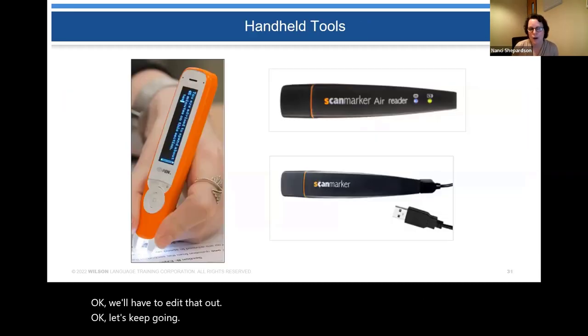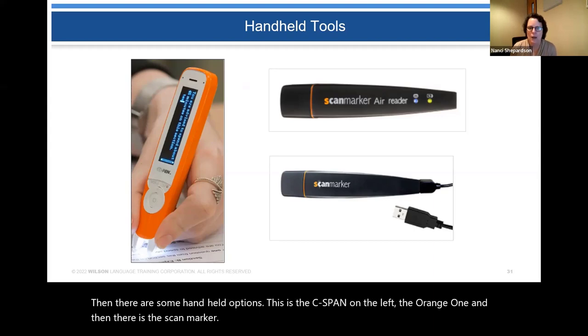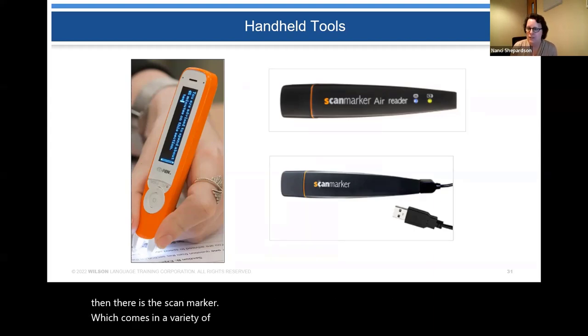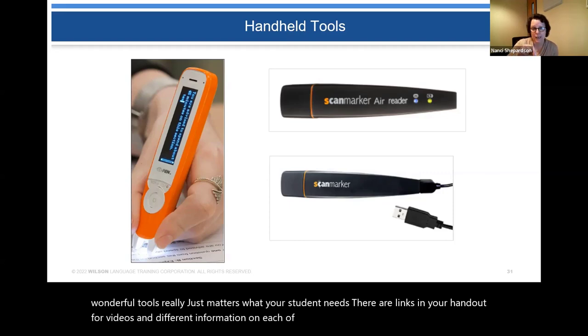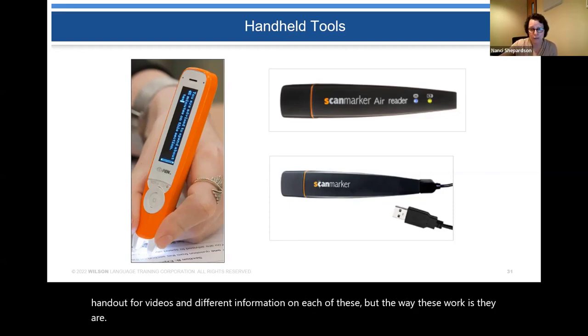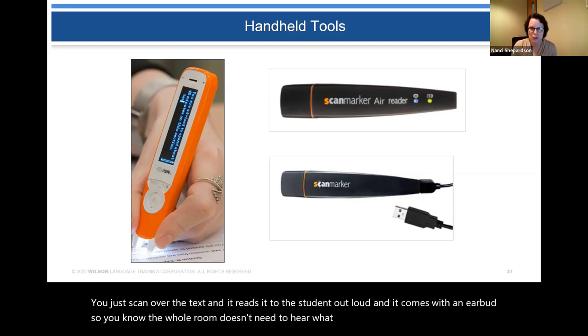Then there are some handheld options. This is the C-Pen on the left, the orange one. And then there is the ScanMarker, which comes in a variety of different models. This is really a personal choice. They are both wonderful tools. It really just matters what your student needs. There are links in your handout for videos and different information on each of these. The way these work is you just scan over the text and it reads it to the student out loud, and it comes with an earbud. So, you know, the whole room doesn't need to hear what they're listening to.